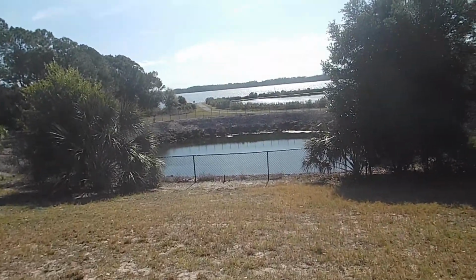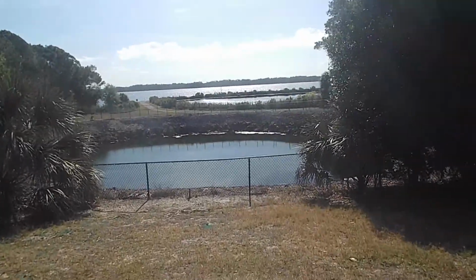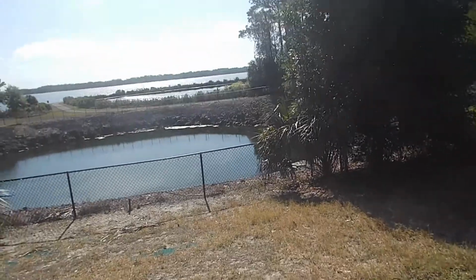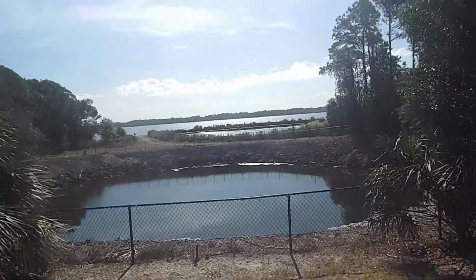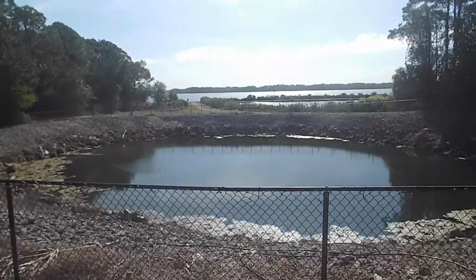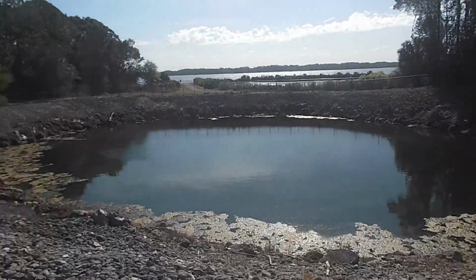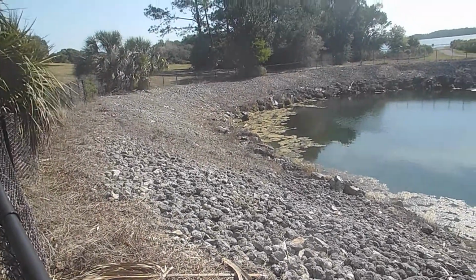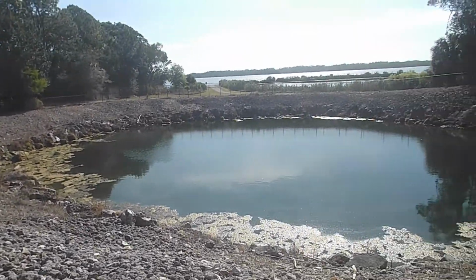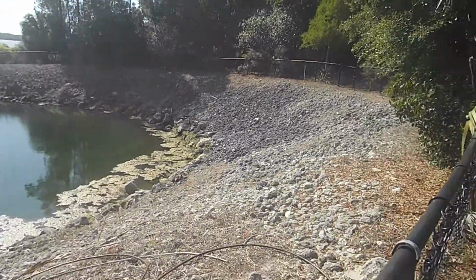Okay, just read the sign. This is a sinkhole. So, I guess they left it. Here you go. Sinkholes happen. In Florida. In the parks. Near the water. Sinkhole. Really kinda looks like it could be an alien landscape.